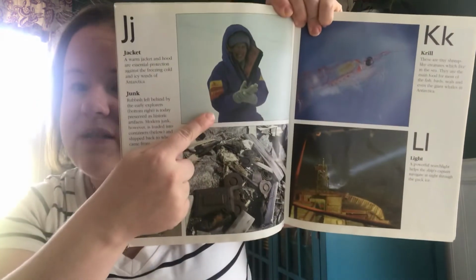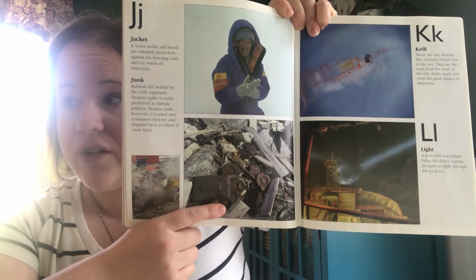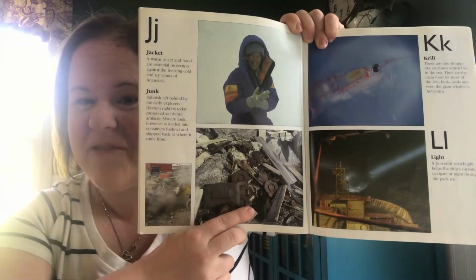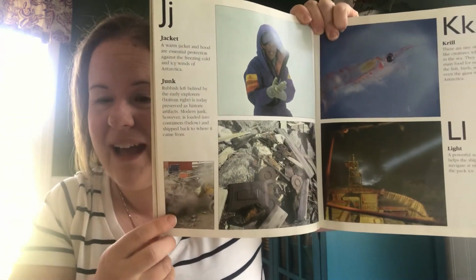J is for jacket and junk. A warm jacket and hood are essential protection against the freezing cold and icy winds of Antarctica. Junk, rubbish left behind by the early explorers, is today preserved as historic artifacts. Modern junk, however, is loaded into containers and shipped back to where it came from. So here she's wearing her jacket. These are things that were left. So we've been in Antarctica for 111 years. I think it said 1909. And originally, they kind of left stuff behind. That was junk. Now we look at that as historical artifacts. This is junk that's left behind. They clean that up because we don't want to litter Antarctica any more than we want to litter our Earth here.